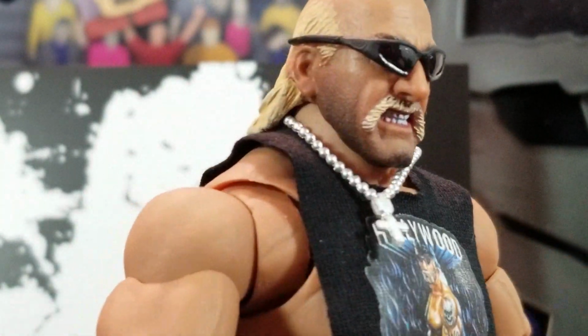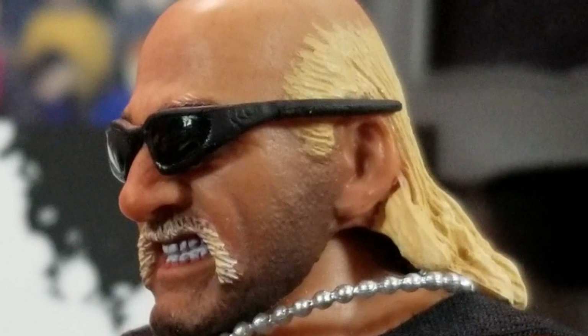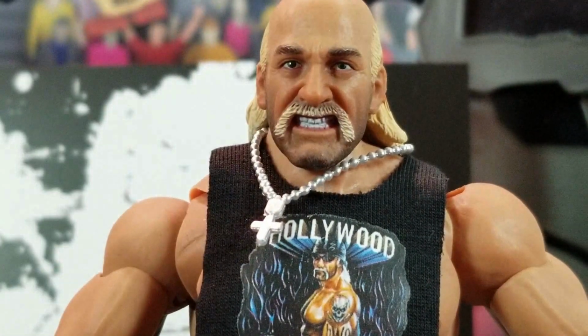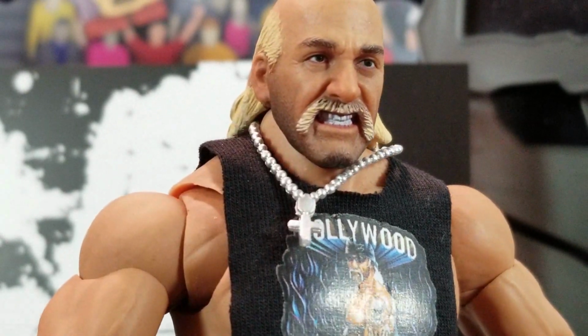It looks exactly like a pair of Oakleys or Ray-Bans or whatever Hogan was wearing. You can see all the little details in it too. Oh my god, Storm, you guys did such a great job on the sunglasses. And they snap on. Again, they're flexible, so they could fit on just about every other figure. And man, I look at this, I see Hulk Hogan.